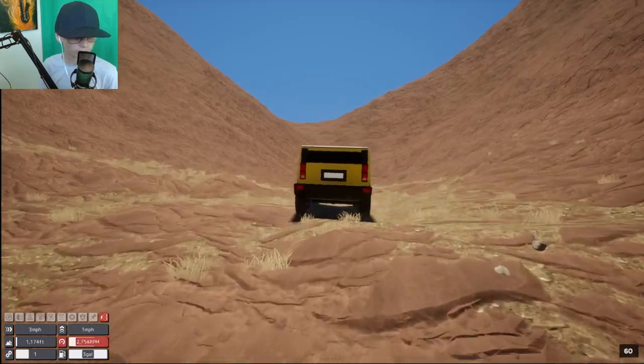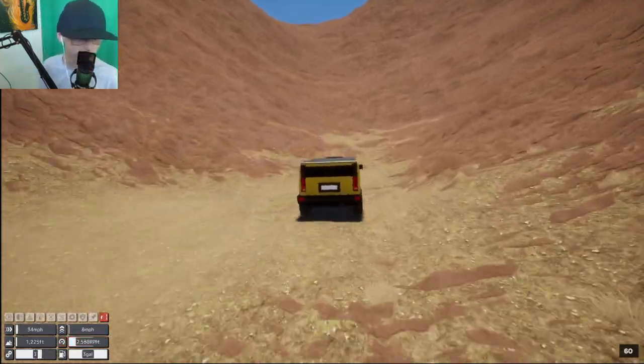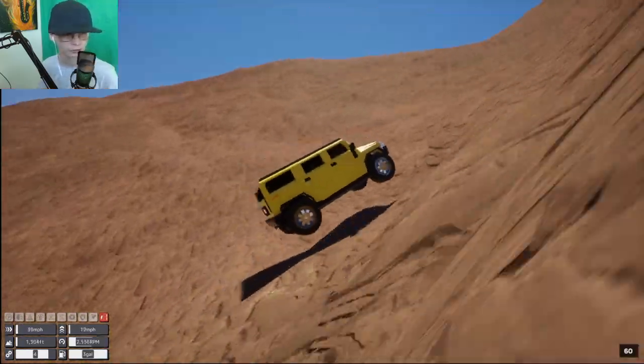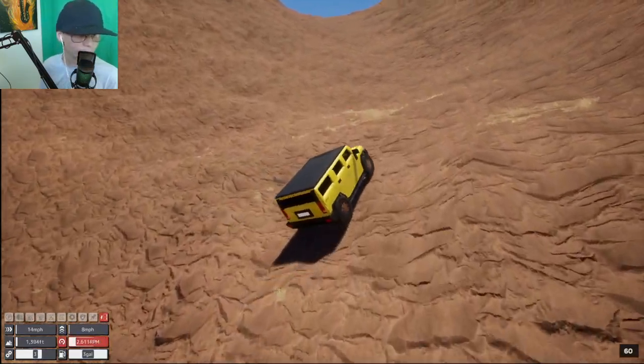The American Jeep is falling down. I don't know. Or Hummer. My bad. Sorry. Is the Hummer American? I don't know. We're also screwed right now. We have zero speed.